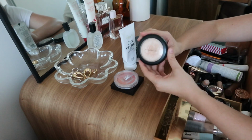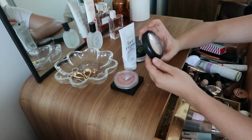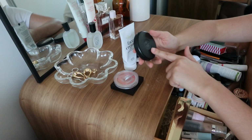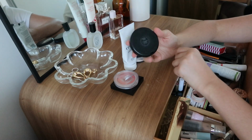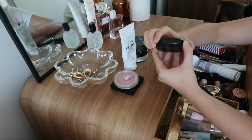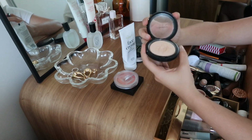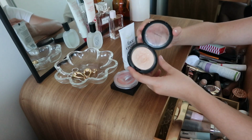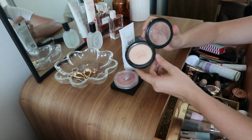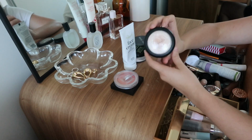I've got a MAC highlighter, which I know is crazy because these used to be so popular and this is really old, but it's just a powder and it's a highlighter, so I thought I'll just keep it. It's in Double Gleam, the Extra Dimension Skin Finish. It is quite nice compared to some of the other highlighters I've had, and it did break at one point, so it actually does come out of its pan if I tip it over. But obviously I've used it a bit. I used to use this with my sister as well, and I don't think I'll get rid of this one.